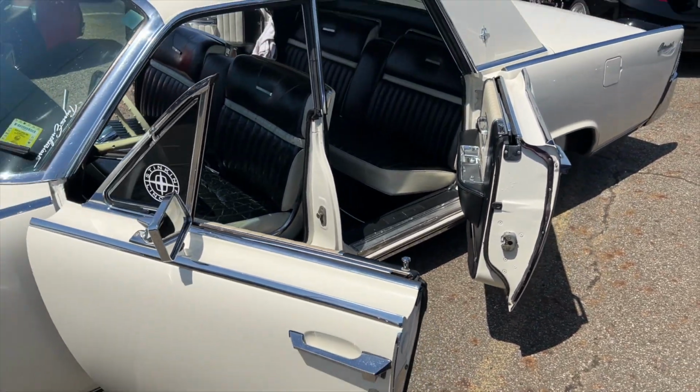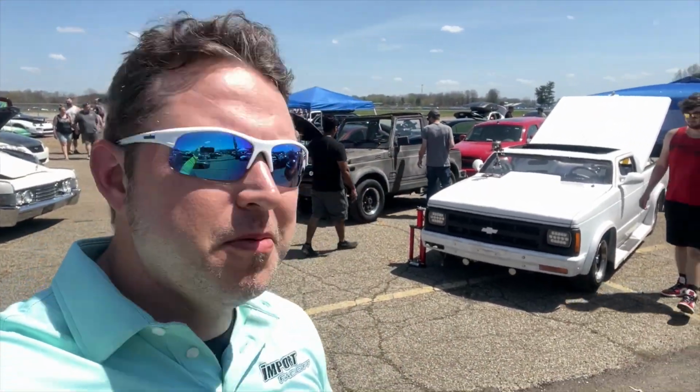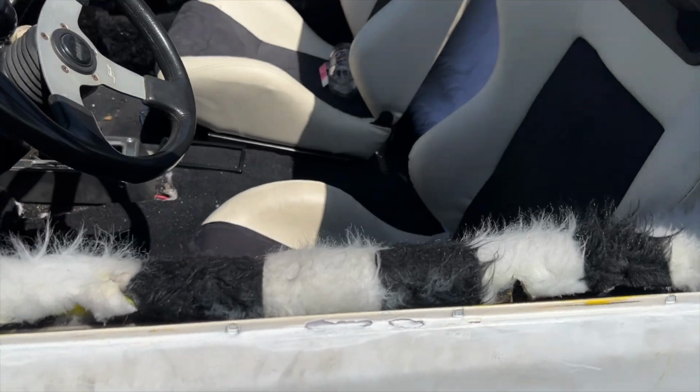That. Now that is pure pimp. And of course, hello race car. Just so you guys know, I did check with the owner first before I went and opened the doors on her car. I don't go around opening random doors.